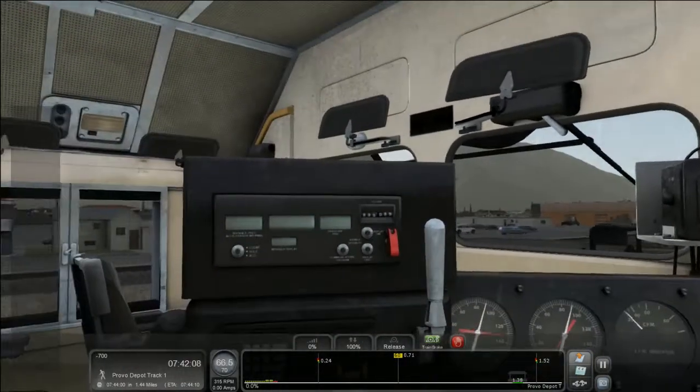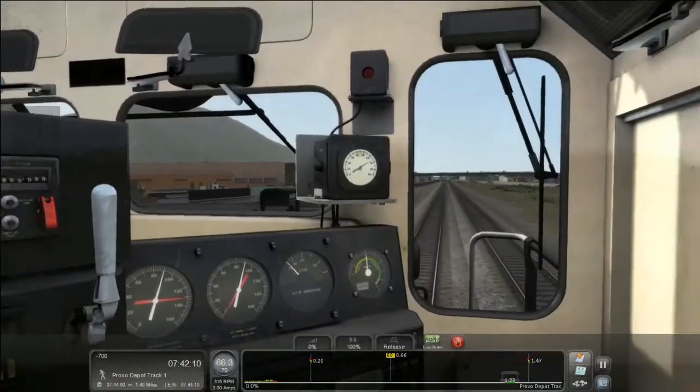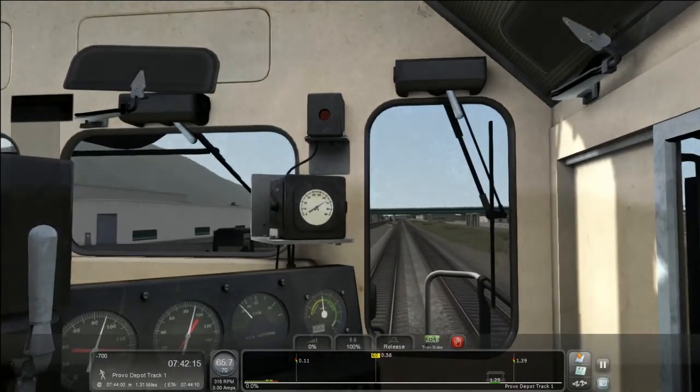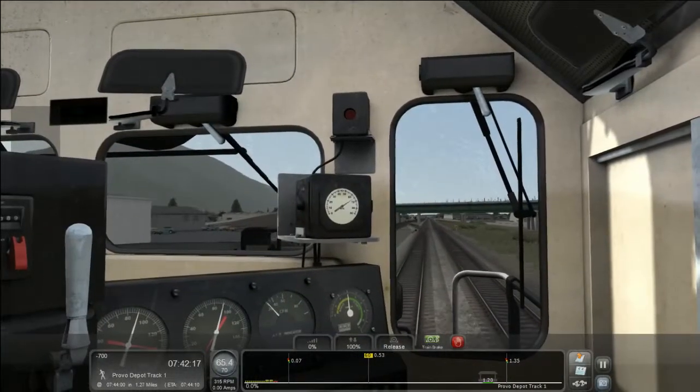Guys, I hope you like this route, this run we did. As you can see, it's a high-speed route. I really wanted to show it just because I thought it was kind of cool to see a freight train pulling an Amtrak. Something you don't ever get to see.